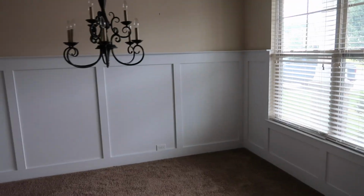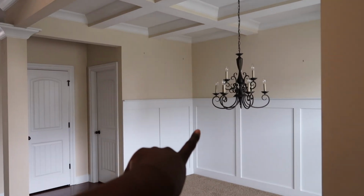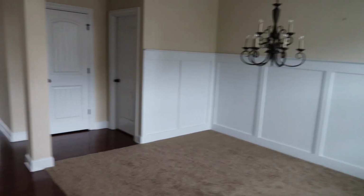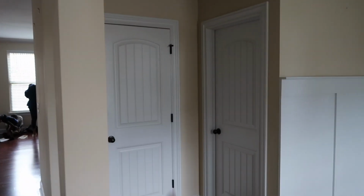This is the view from the door when you first walk in. And I'm gonna go ahead and change that chandelier, so you'll be seeing all of that. And when you first walk in, that's the garage. This is supposed to be the dining room that will be converted, and over here is the bathroom.